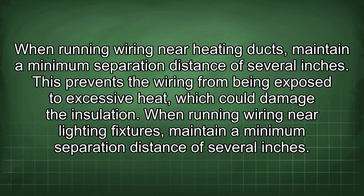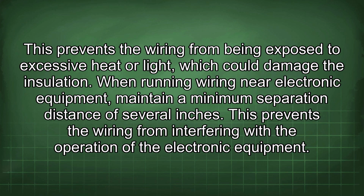When running wiring near lighting fixtures, maintain a minimum separation distance of several inches. This prevents the wiring from being exposed to excessive heat or light, which could damage the insulation. When running wiring near electronic equipment, maintain a minimum separation distance of several inches. This prevents the wiring from interfering with the operation of the electronic equipment.